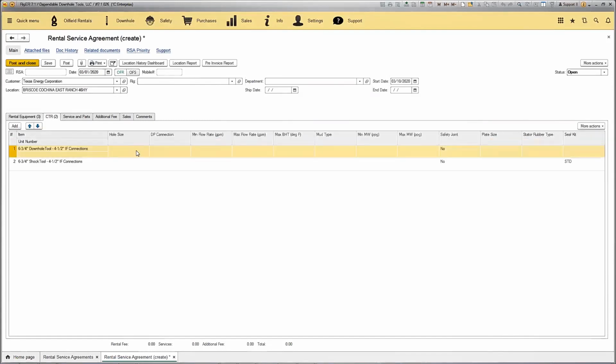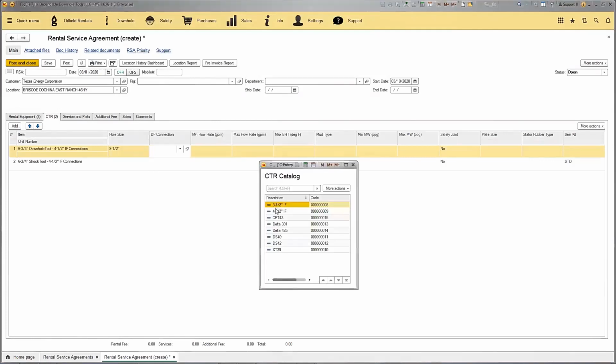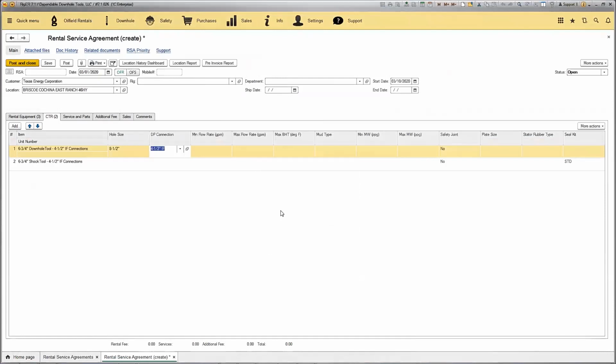And here we'll set the hole size in tab. And if we don't see it here, we can select from the catalog, but that's the one we want. And our numeric values. Another drop-down list. And once we complete all of our values for our CTR, there's our plate size.